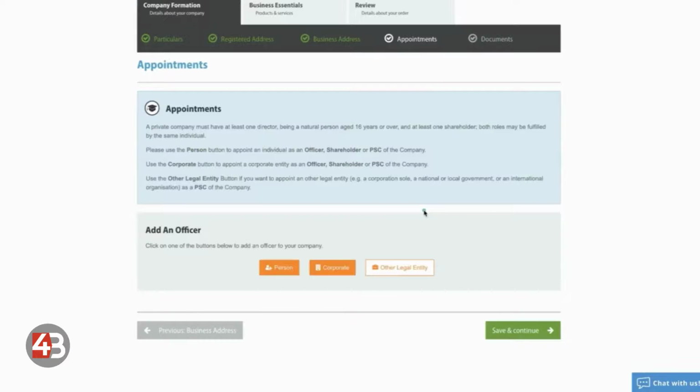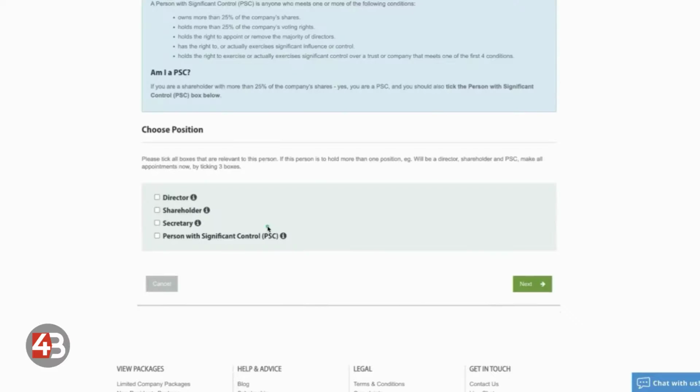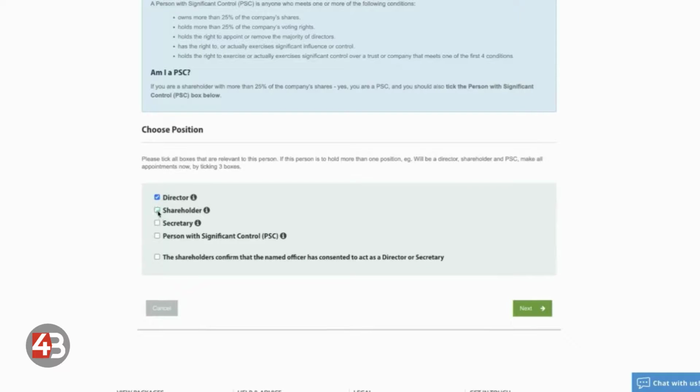And then we come into the appointments. So this is where we need to appoint the people involved in the business. So we will need to add an officer. So if you are both a director and a shareholder, you can tick those boxes here. You could also be the company secretary. Again, you can click on the I icon for any extra information.